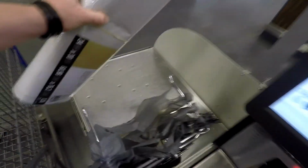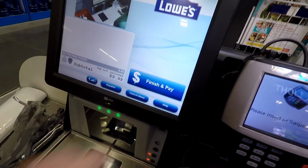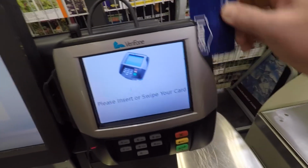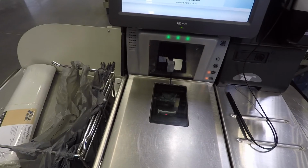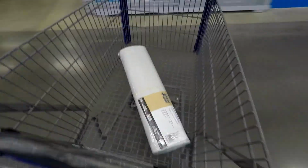Welcome. Please scan your... Oh, it did? Payment type. Please wait for assistance. What? Information needed. Please check your balance. Might have grabbed the wrong card. Thanks.